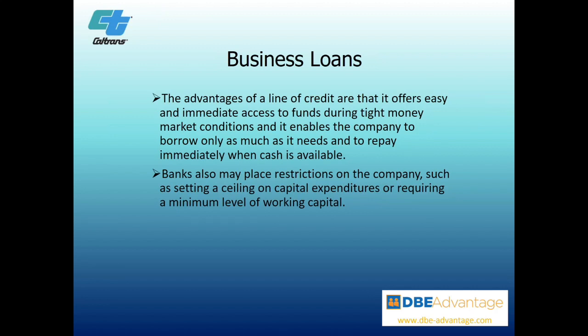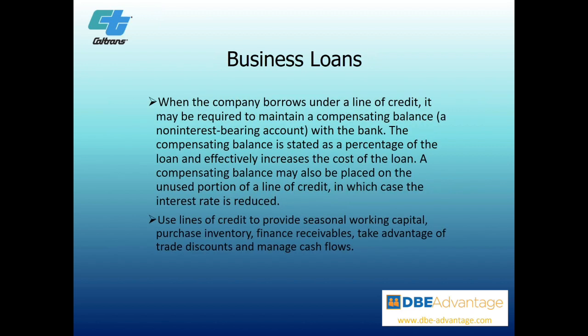The bank may also place other restrictions on a company getting a line of credit, a ceiling on capital expenditures, or requiring a minimum level of working capital. And when a company borrows under a line of credit, it may be required to maintain a balance with the bank. So in this case, the bank where we have our line of credit is also where we have our business banking accounts.